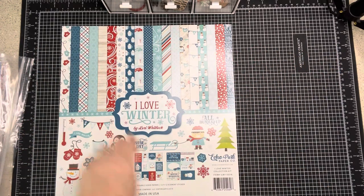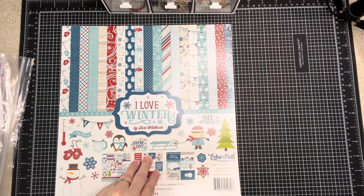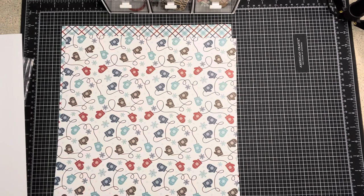And pardon me, I love some of these papers. I love the snowflakes. I'm always using snowflakes. Even when you guys know I get tired of snowflakes, but I'll flip through it real quick. It was $10 for the kit. I bought two kits.